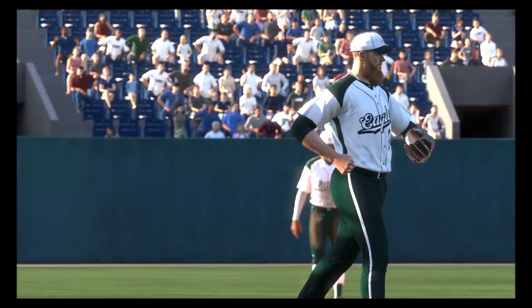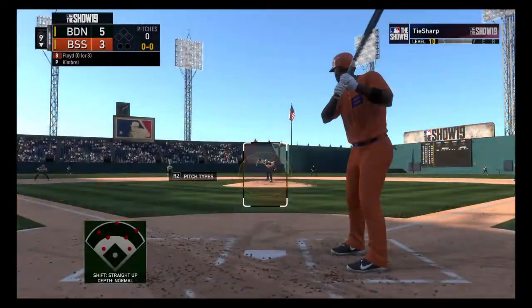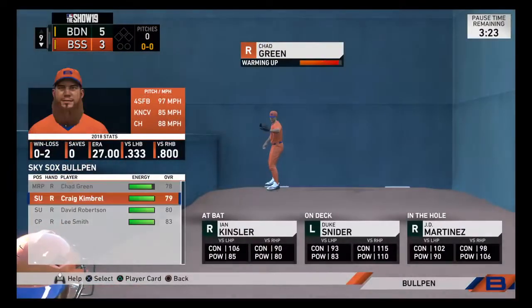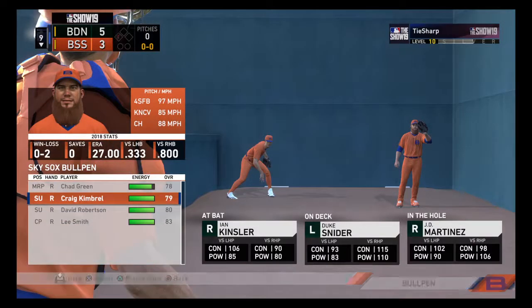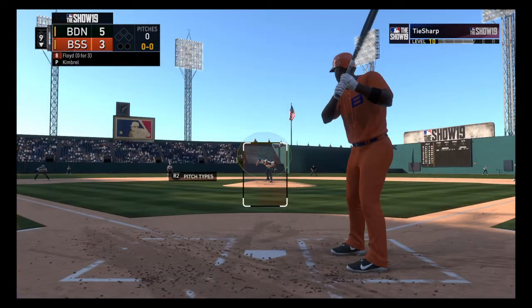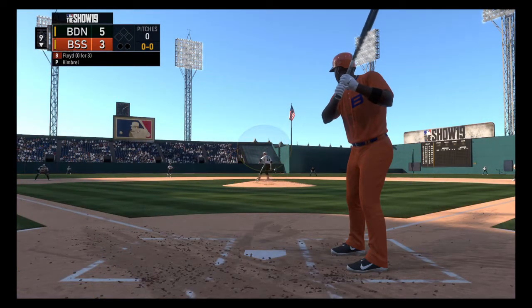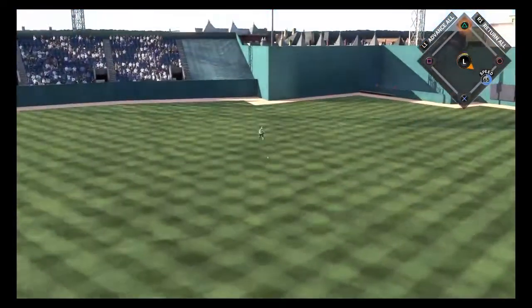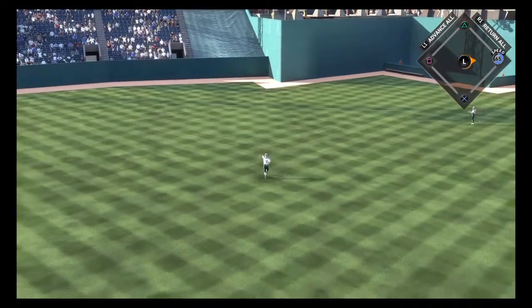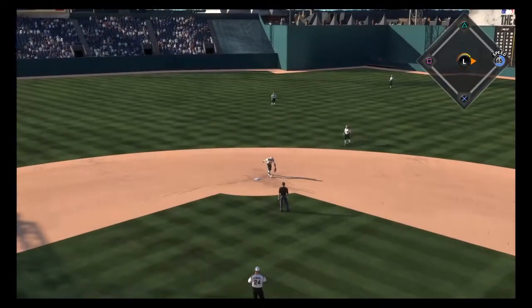Craig Kimbrell comes out of the bullpen to shut things down here in the ninth. Standing in, Cliff Floyd. He's hitless in 3 at-bats to this point for New York, no outfielder. Now the pitch. Floyd. Line drive to center field, and that'll make him 1 for 4 in this one. So it's a leadoff single that kicks off their half of the ninth.